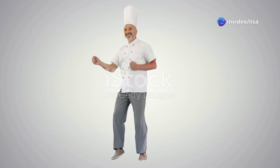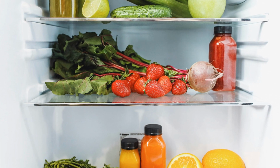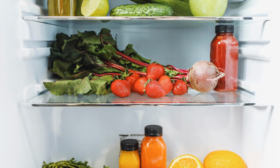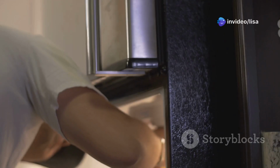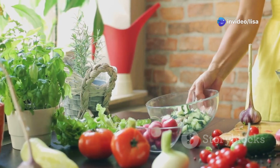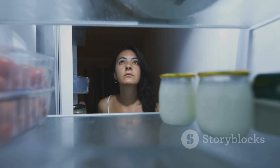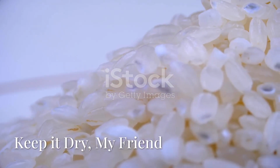Hey food lovers, today we're diving into the top 10 foods you should never, ever refrigerate. Trust me, your taste buds will thank you. We're talking about those culinary culprits lurking in your crisper drawer, silently suffering under the harsh glare of the fluorescent light. These misunderstood ingredients deserve better, and frankly, so do you. Get ready to ditch the chill and unlock maximum flavor.